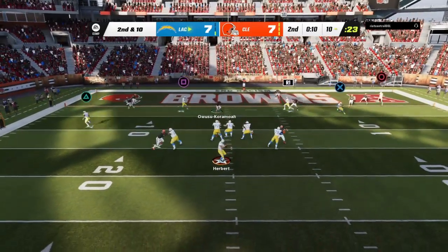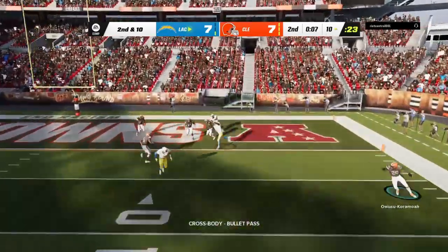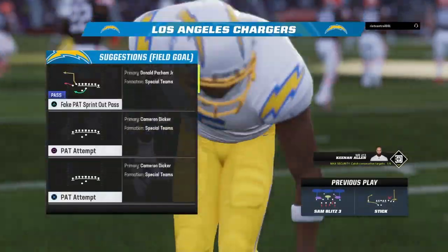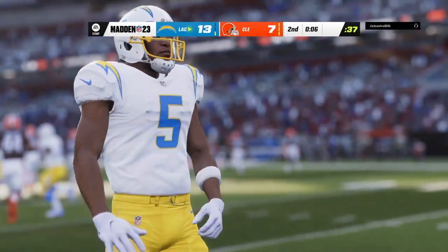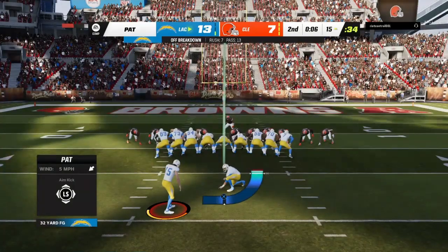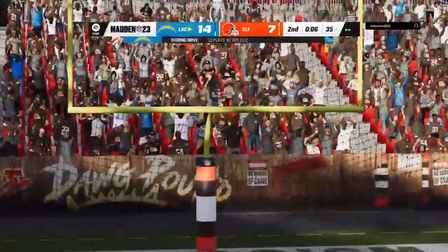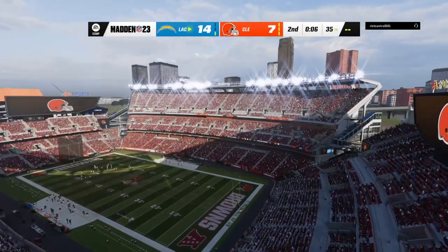Herbert throwing again. Escaping the pressure right. That's caught right side by Palmer. Touchdown! Josh Palmer in the final seconds of the first half. And the Chargers go nearly the length of the field and finish it off with 6 points. The extra point splits the uprights, and that makes the score 14-7.